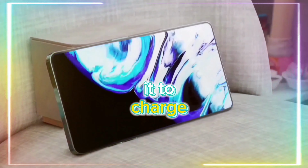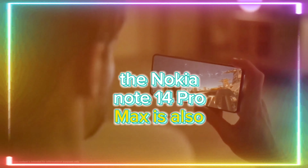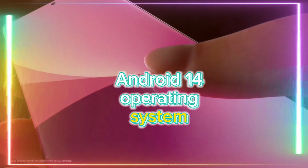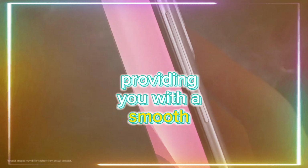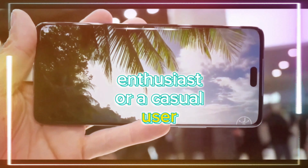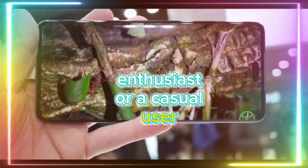The Nokia Note 14 Pro Max is also equipped with the latest Android 14 operating system, providing you with a smooth and intuitive user experience. Whether you're a tech enthusiast or a casual user, this device has something for everyone.